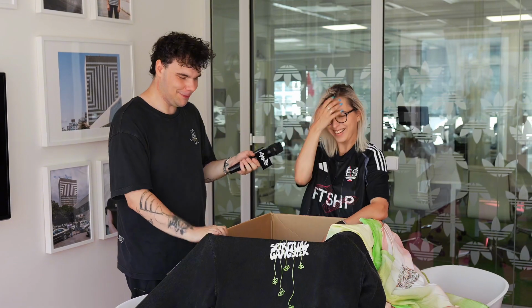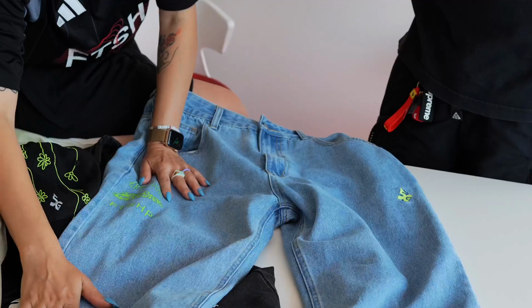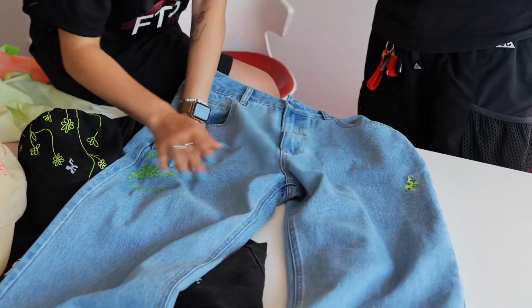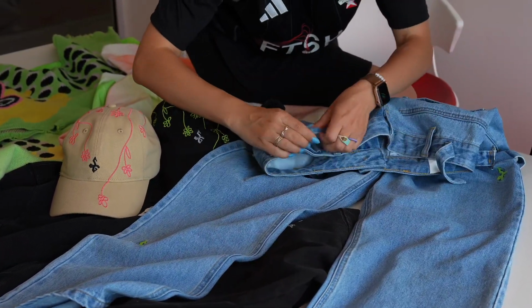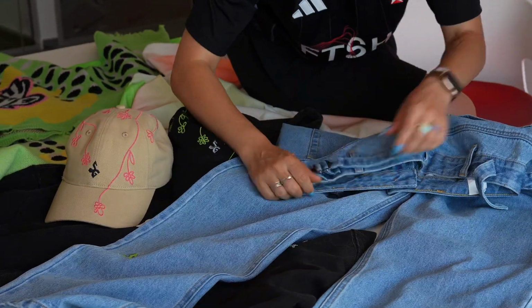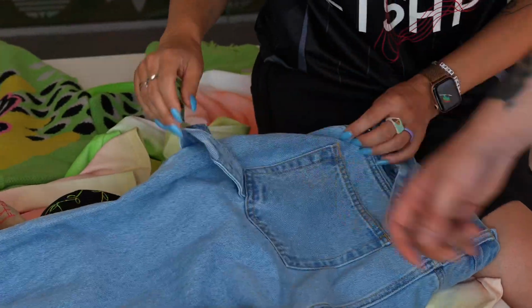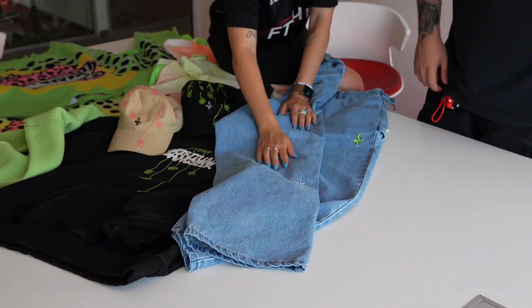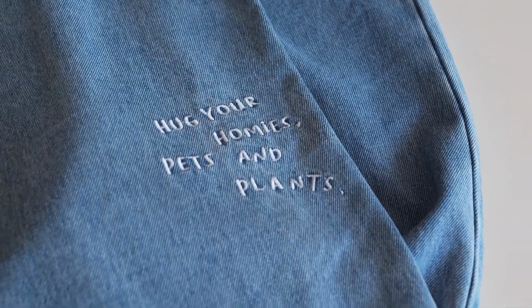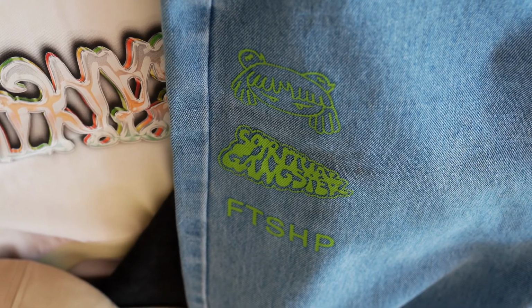Let's just continue. I see one more piece, and this one's really exciting. Show us. Yeah, so this is our first denim piece. First ever denim piece in Footshop. And it's in collaboration with Bianca Adams, so it's gotta be funky, right? We got these green elements, different prints in different places here. And in the back, again, you have this quote that I told you. And it's unisex, so we got this thing that makes it more narrow for the girlies.